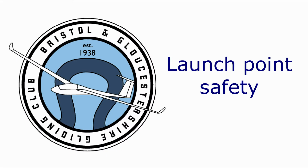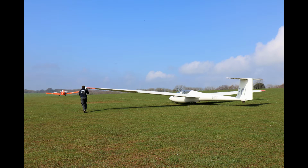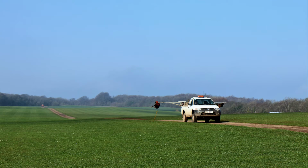Launch point safety. The launch point can be a dangerous place for the uninformed. However, this video will highlight the significant risks and provide you with information as to how to avoid these. We launch gliders using both tow planes and a substantial winch, which will be located at the far end of the field. Please follow the following rules.